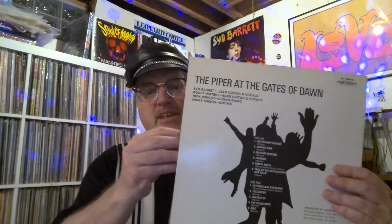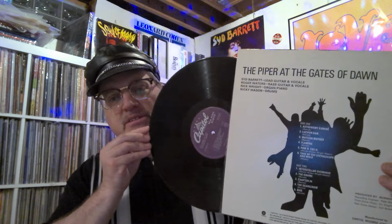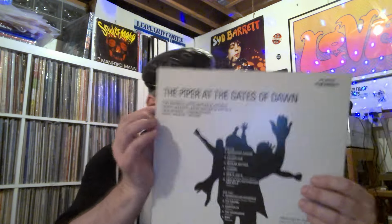This was actually my first copy. This is a Canadian 1980s era import, and that was on the Purple Capitol label. But I guess the reason I have so many copies, I have 16 copies, like I said, I don't know, I just really connected to it as a teen.